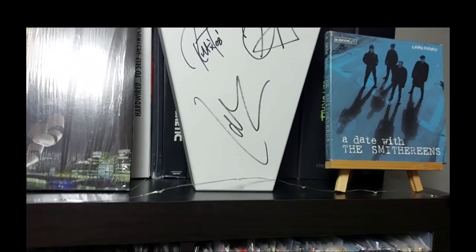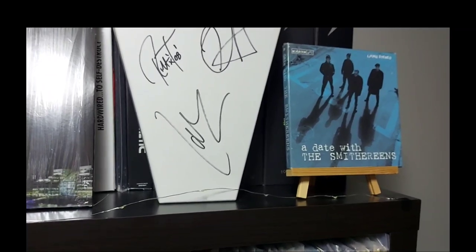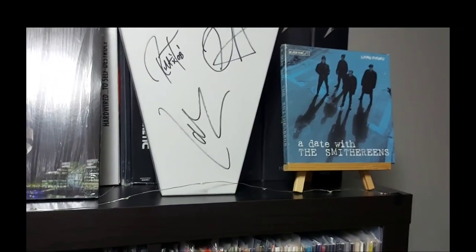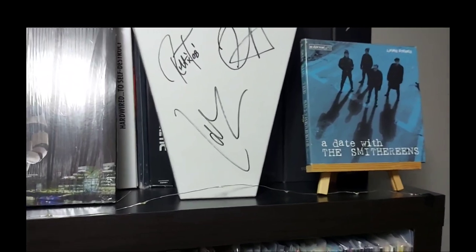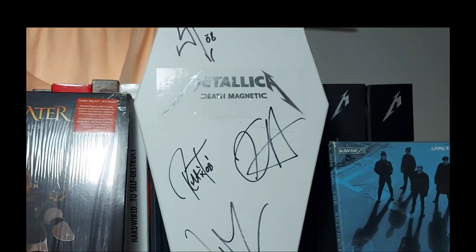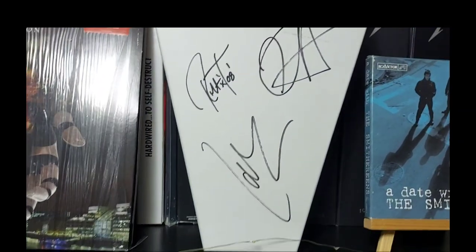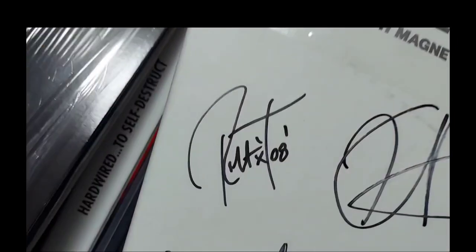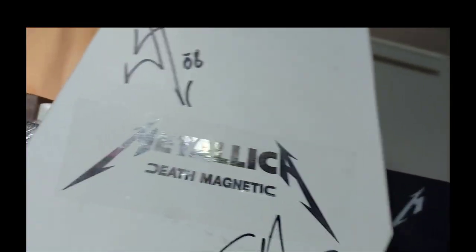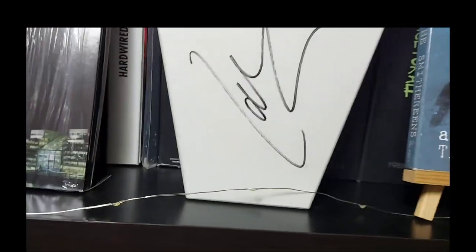But I've had the pleasure, because I worked in the music industry for so long, for 2 decades, that I got a lot of access to backstage, and I've met a lot of my favorite bands ever, so I've been lucky enough to get a lot of autograph things. This is the Death Magnetic Coffin box set, autographed by the whole band in 2008. I believe that's Kirk Hammett there. There you go. And James Hetfield, also '08. Anyways, that's the Metallica box set. You might have seen that before.